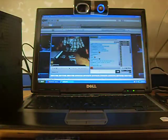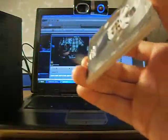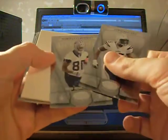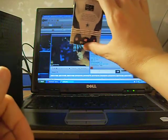These Leaf Certified Material cards have not been in the greatest condition. Weaver pulled one that was all types of screwed up. Pulled this guy last time. Marchelius Bennett rookie for the Cowboys. Numbered to 1,500. Once again, numbered to 1,500.